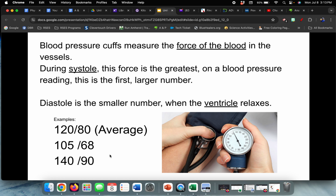So, keeping the systole and diastole in mind, blood pressure cuffs, and we're going to hopefully get the stuff in time to do a lab with this, but I can't promise, measure the force of blood in the vessels. During systole, the force is the greatest because the ventricle is contracting, so it's pushing the blood, so you're going to have a higher pressure. During diastole, the number is smaller because that's when the ventricle relaxes.